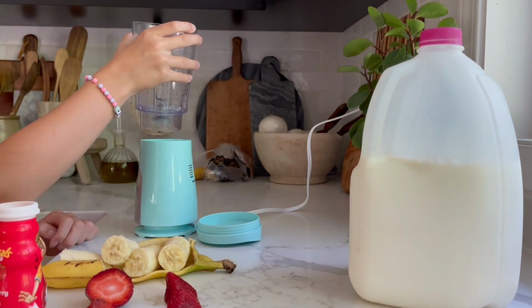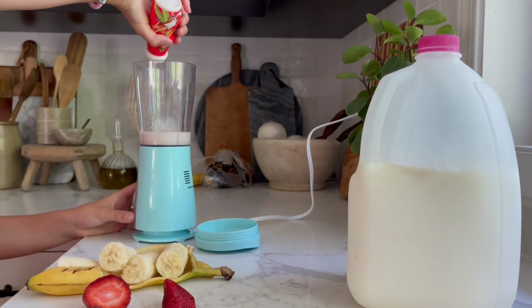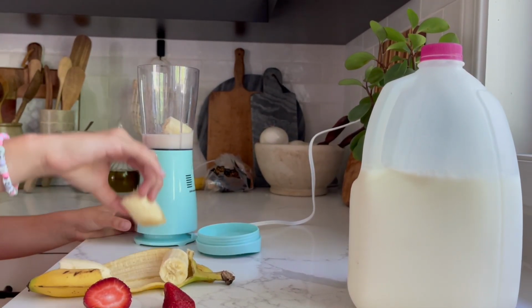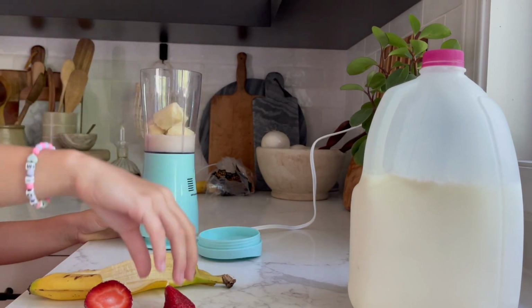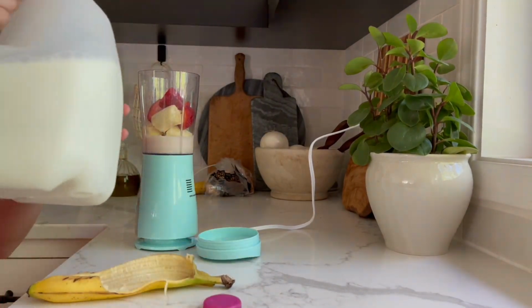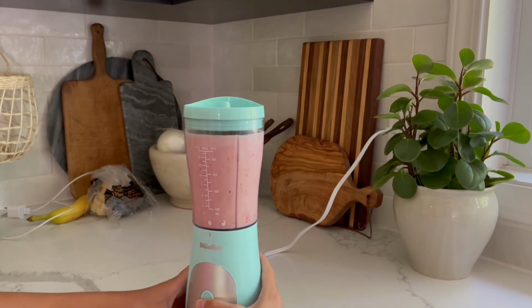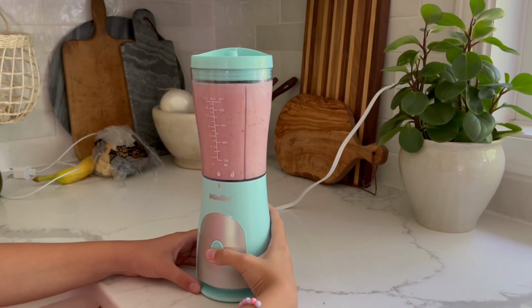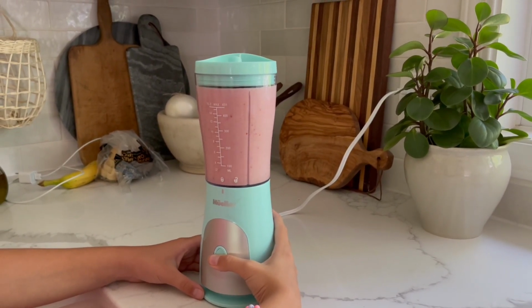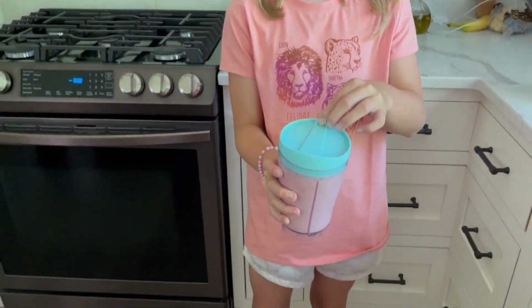She's also very into making her own smoothies, and so I bought her this personal smoothie maker, which is very kid-friendly because the blade does not have to come out to be cleaned, so I'm not worried about her cutting herself. She is able to make her own smoothies every single day. It is very kid-friendly and very easy to throw in the dishwasher when I'm all done with it. I'm sure I can make tons of other things with it as well, but we love it for her own personal smoothies.